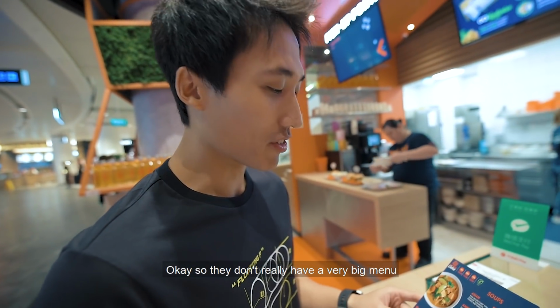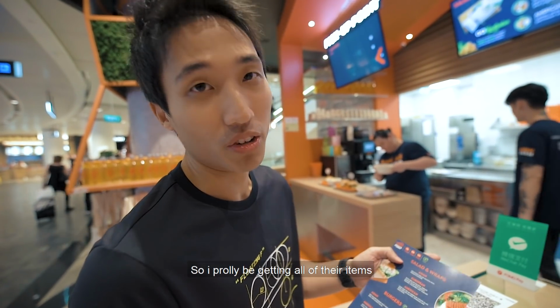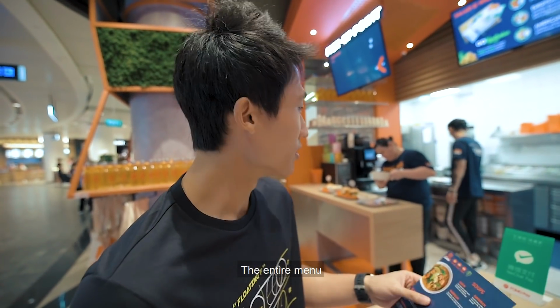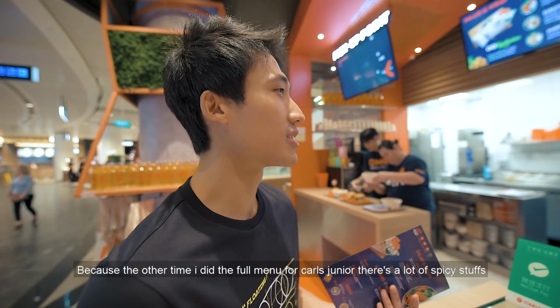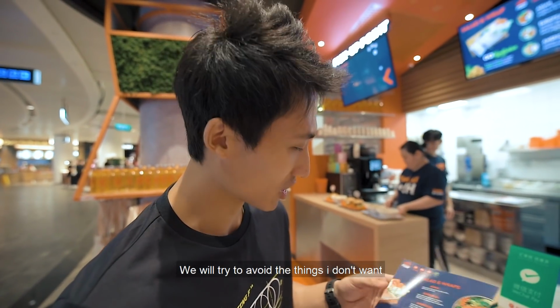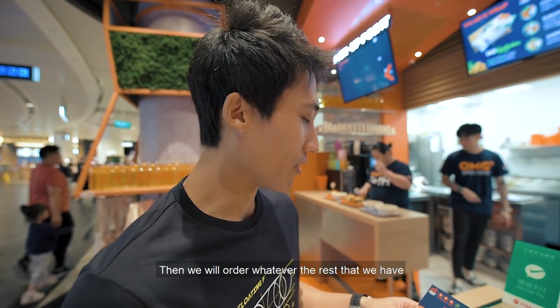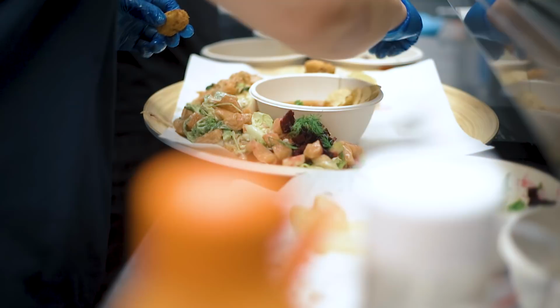Okay, so they don't really have a very big menu. So I'll probably be getting all of their items, like the entire menu. I'm gonna try to avoid all that spicy stuff because the other time when I did the full menu for Carl's Jr. there was a lot of spicy stuff. We try to avoid the things that I don't want, then we'll order whatever the rest that we have. It looks very healthy though, so we're gonna see how it looks.